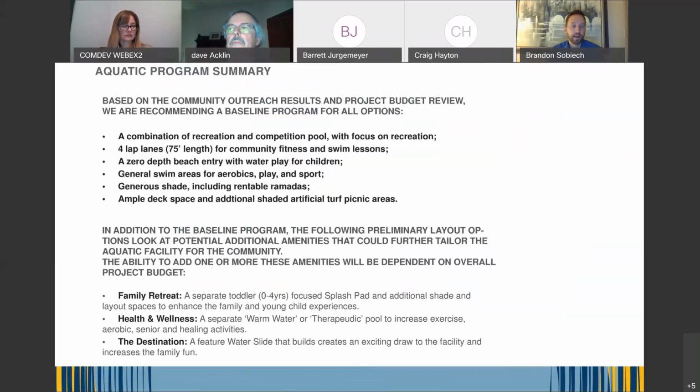the park. And then the final is this idea of a destination. Water slide was high on the list. It creates that icon. It builds excitement. It draws the older kids to the pool. And so that's another option as well.